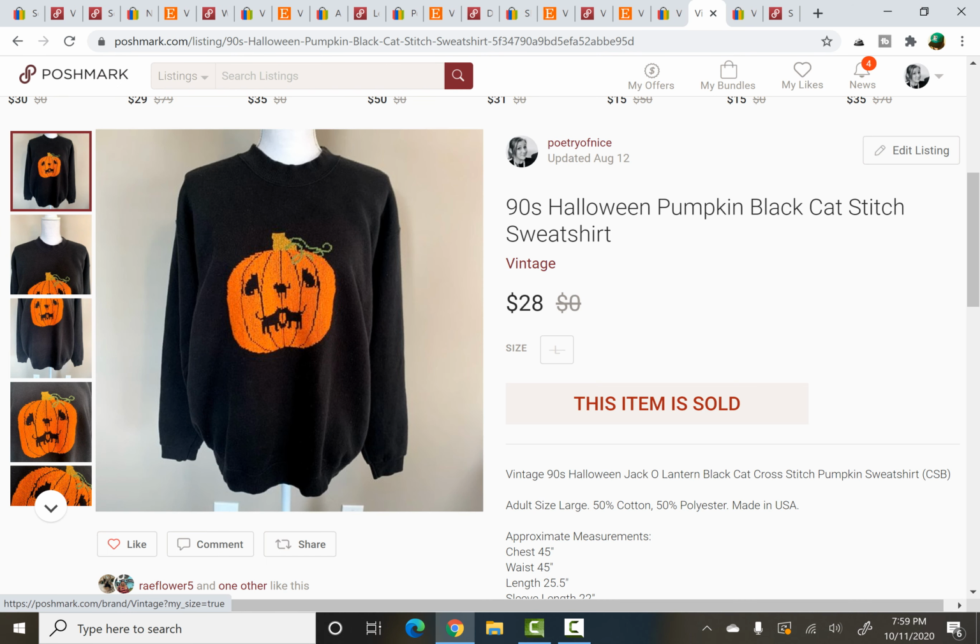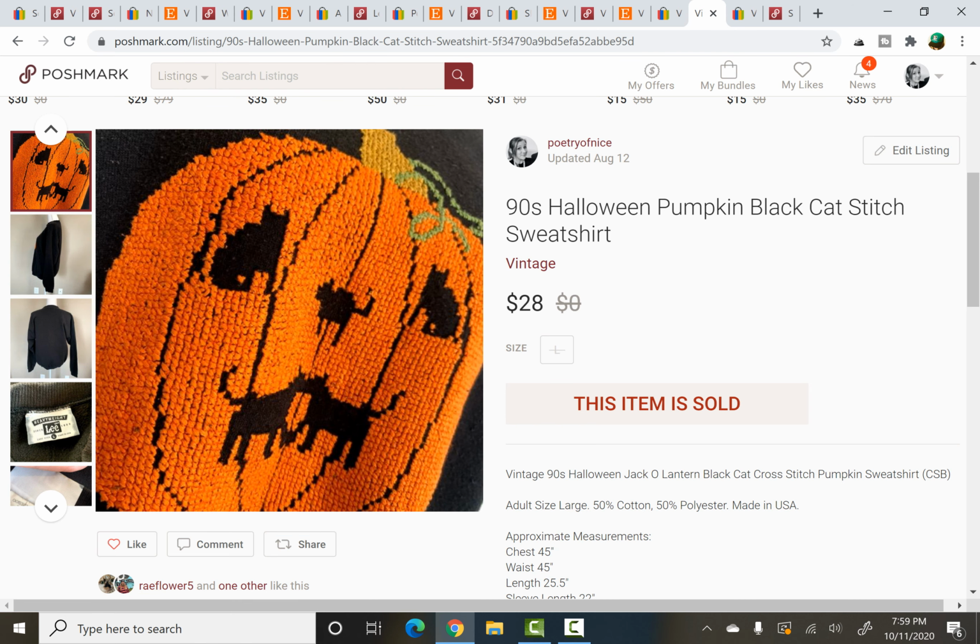Another 90s Halloween sweatshirt. I liked this one because on the jack-o'-lantern, the mouth and eyes are all black cats, so it was kind of cool. It was all cross-stitch when you got really up close to it. I'll show you an up-close photo. It was really neat. It had some pilling, as you would expect, but just a really fun piece, and that's all for $28.